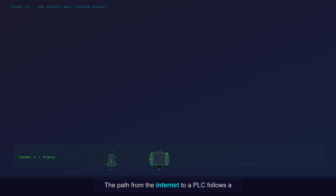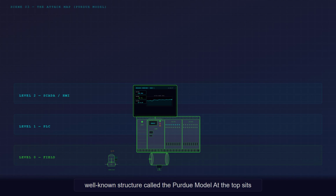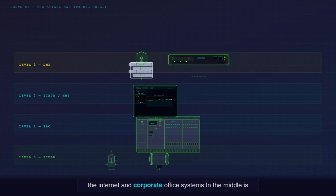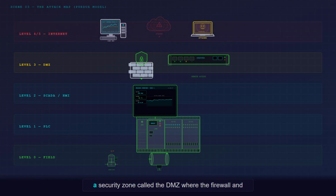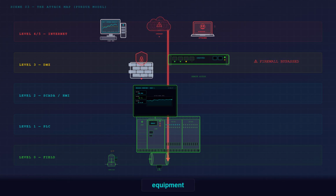The path from the internet to a PLC follows a well-known structure called the Purdue model. At the top sits the internet and corporate office systems. In the middle is a security zone called the DMZ, where the firewall and remote access servers live. Below that is the operational technology network with engineering workstations, SCADA servers, and HMIs. And at the bottom are the PLCs connected directly to the physical equipment.